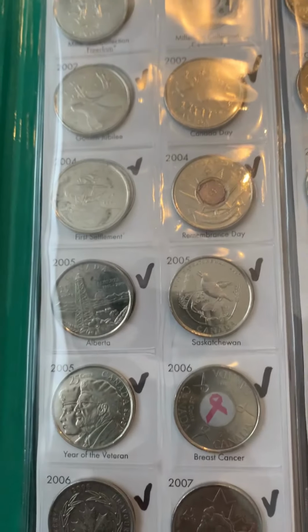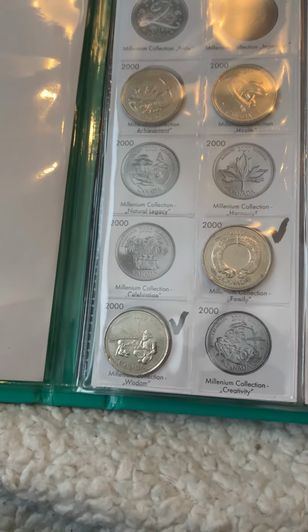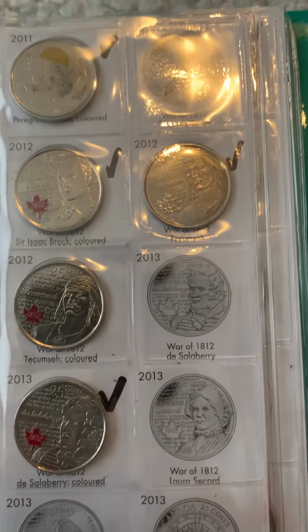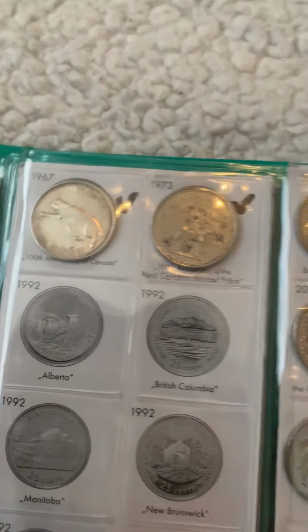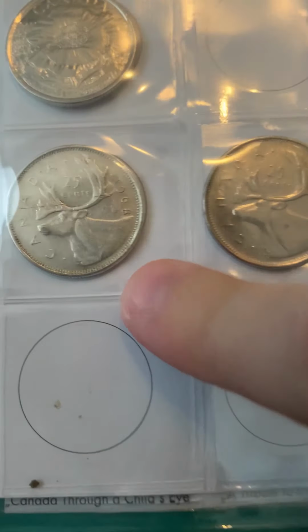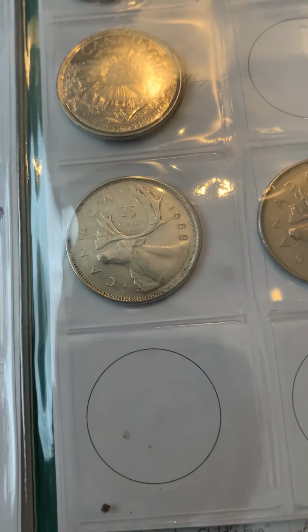So my 25-cent collection is really a big collection. There are so many different types. This one right here is made out of silver. This one was an error, and it's made out of like 50% silver, 1968. This one's 1969. This is normal metal, or just, I don't know, copper or whatever they put in here. But this is like 80 or 50% silver. Something like that.